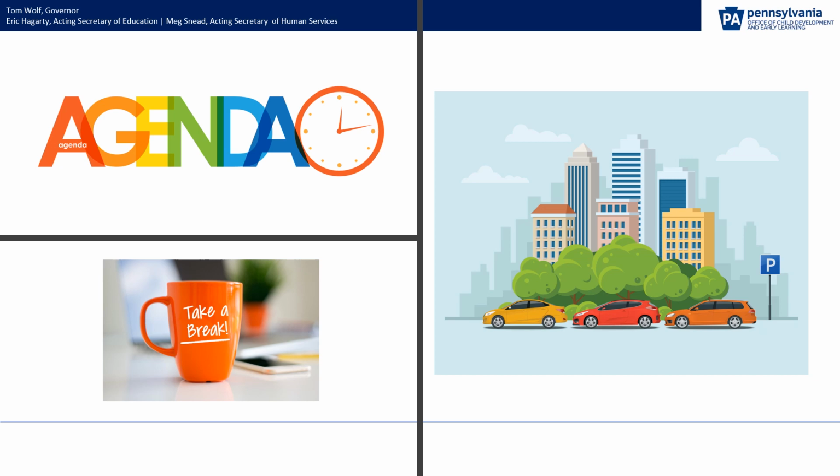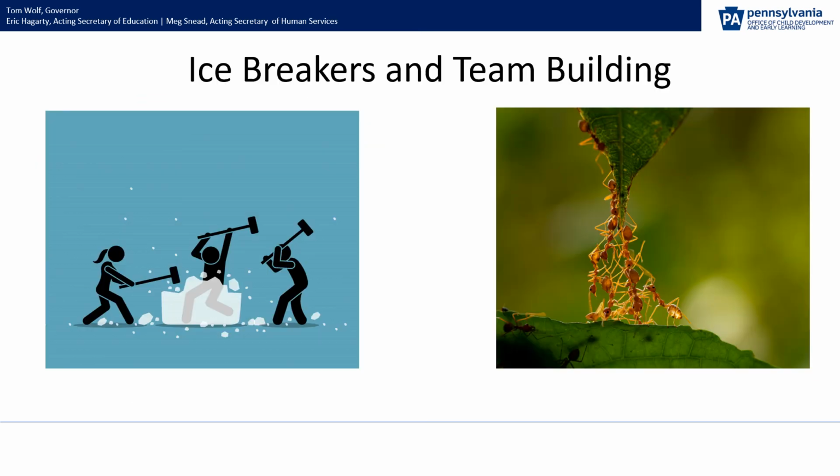Create a parking lot for additional topics that come up during the meeting. If there's time at the end, address what you can and come back to the others through internal communications or at the next meeting. If the meeting is more than an hour or two, schedule in breaks. You don't want your employees to miss out on important information while they take care of their personal needs.